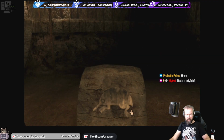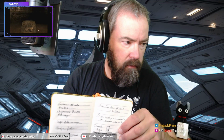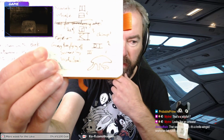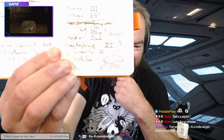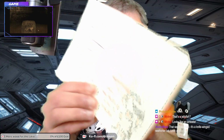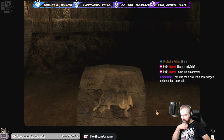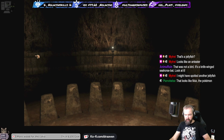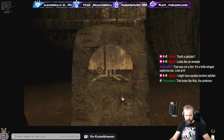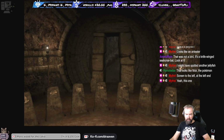I think that's a jellyfish sort of thing. I'm just going by my dreadful drawing of what was the water. Looks like an anteater. Could be an anteater. What does that look like? It could be an anteater, yeah. It's not a bird, it's a knife-winged seahorse bat. Yeah, there was another shape that looked like a jellyfish. Which is this one. That one. So I don't know. It could be either or, couldn't it?